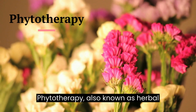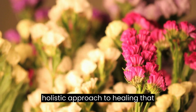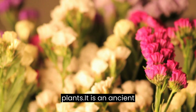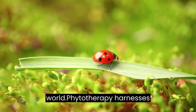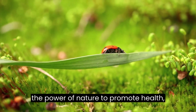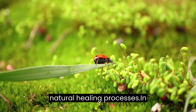Phytotherapy, also known as herbal medicine or botanical medicine, is a holistic approach to healing that utilizes the therapeutic properties of plants. It is an ancient practice that has been used for centuries by various cultures around the world. Phytotherapy harnesses the power of nature to promote health, prevent illness, and support the body's natural healing processes.